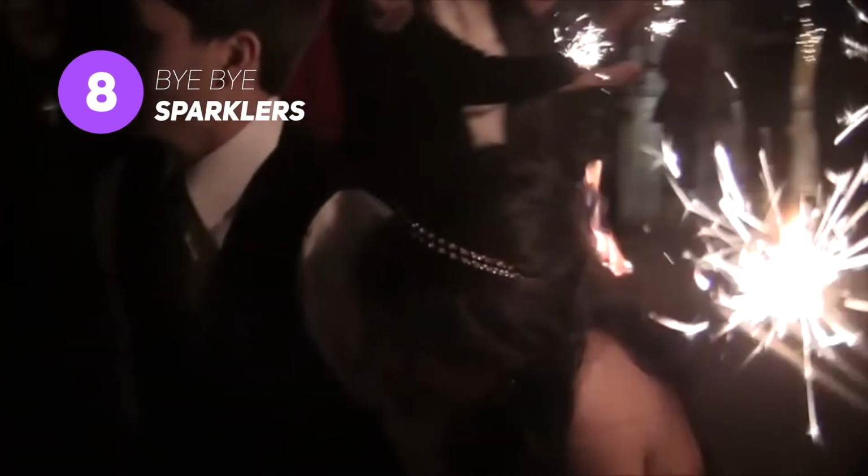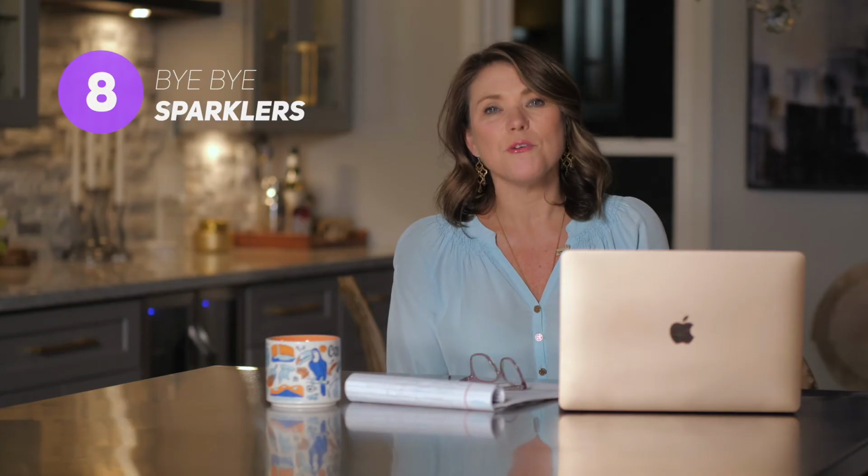The 8th wedding trend that can go bye-byes are sparklers. I know they're beautiful and they provide light and all of that stuff, and it's that last exit picture, but there are other ways to do grand exits that not every other bride is doing. You can do a balloon release. You can put those little LED lights inside of the balloons so that you have this beautiful illuminated balloon release. Just make sure that they are biodegradable, so when they pop and fall back to the ground, they're not littering the earth.